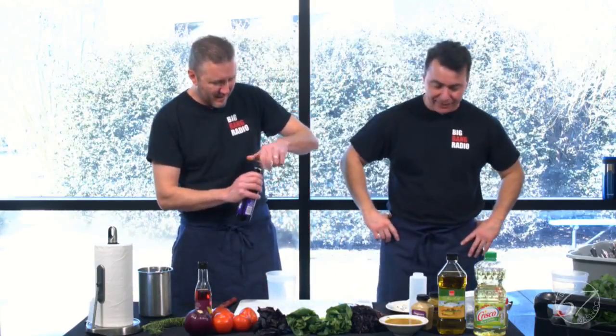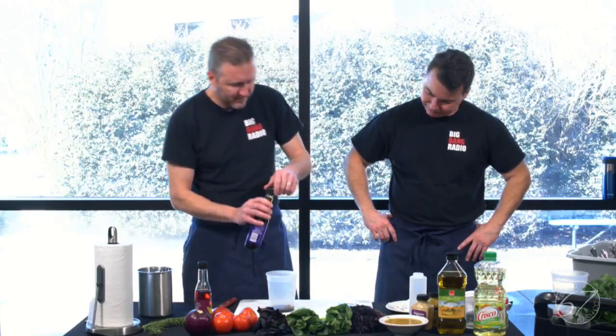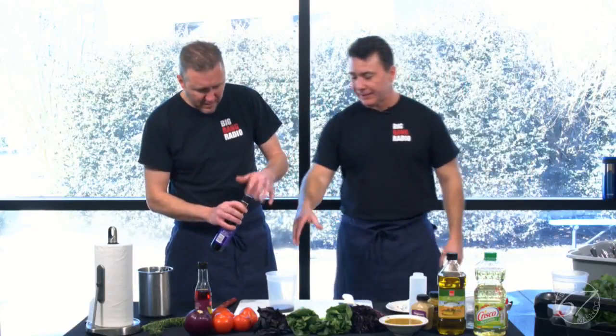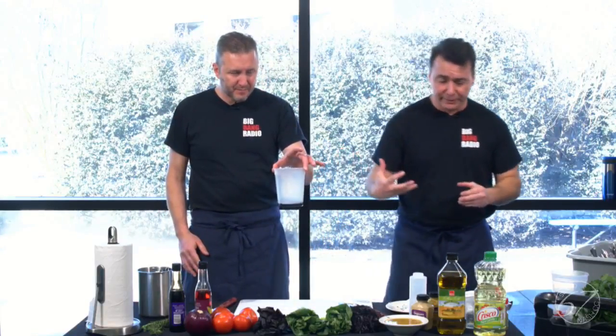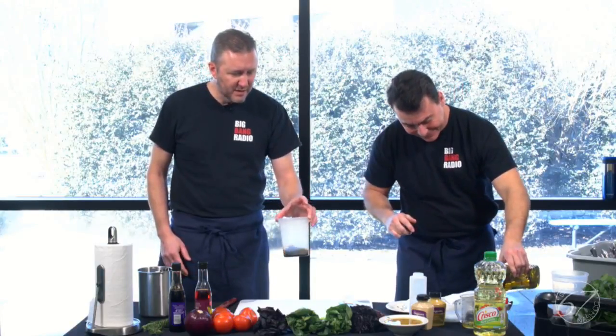So put about half a cup in there. Okay. A little bit more. Just a hair more? Yeah, there you go. Now, when you use a balsamic vinegar, the vinaigrette is going to come out a little bit darker. Look at the color of that vinegar. And that is really good balsamic vinegar. Now, it is really dark. It almost looks like soy sauce.